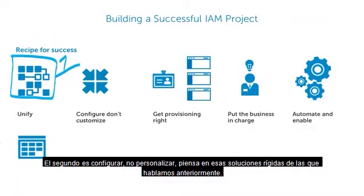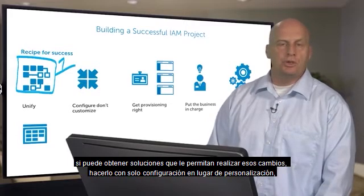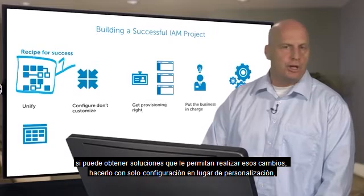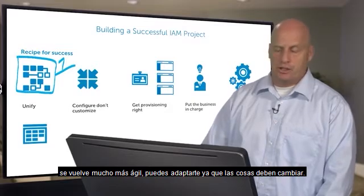The second is to configure, not customize. If you think about those rigid solutions we talked about earlier, the problem is they're all entirely customized, which means they don't adapt as things change. If you're able to get solutions that allow you to make those changes, to do it with just configuration instead of customization, it becomes much more nimble. You're able to adapt as things need change.